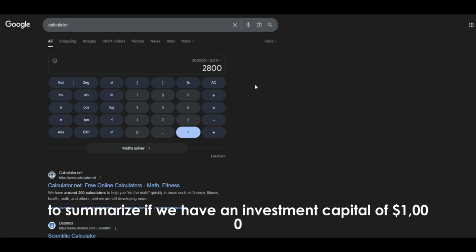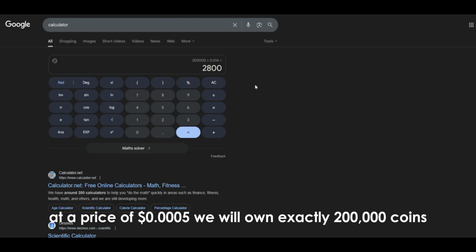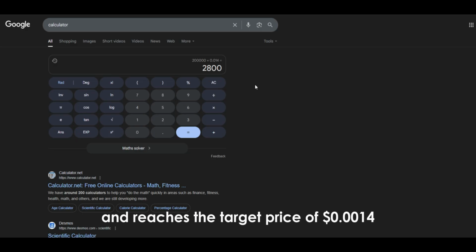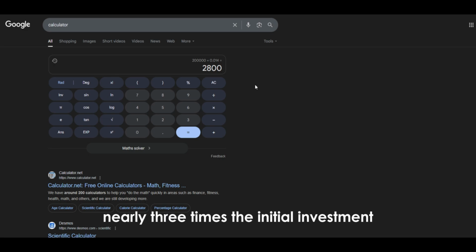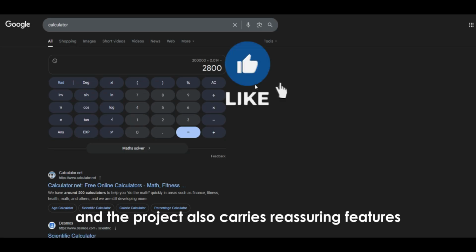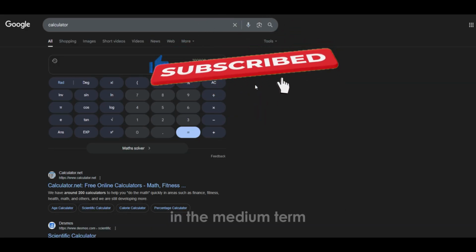To summarize, if we have an investment capital of $1,000 and invest this capital in Zbcn coin at a price of $0.0005, we will own exactly 200,000 coins. If this coin successfully completes the cup and handle pattern in technical analysis and reaches the target price of $0.0014, the total value of the 200,000 coins will be $2,800. This means a net profit of $1,800. This figure represents a return nearly 3 times the initial investment. Therefore, if the investor's risk profile is suitable and the project also carries reassuring features, this type of investment evaluation can yield quite positive results in the medium term.